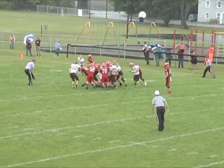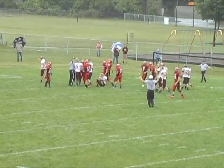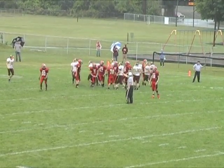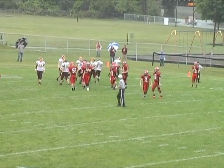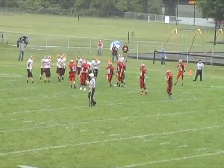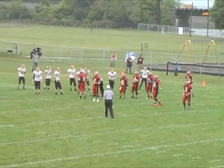Another high snap, handoff. And Fuller carries it down to about the 4-yard line. And that'll be good enough for a first down. They'll move the chains. First and goal for the Aces at the 4.